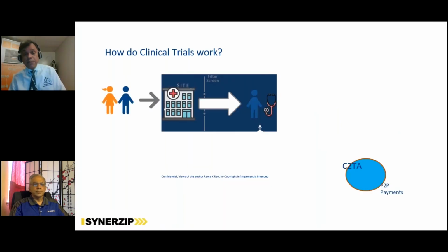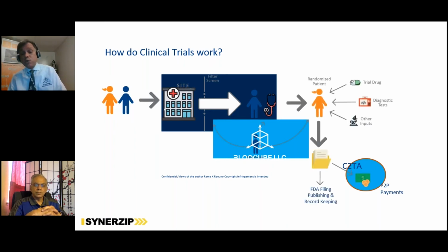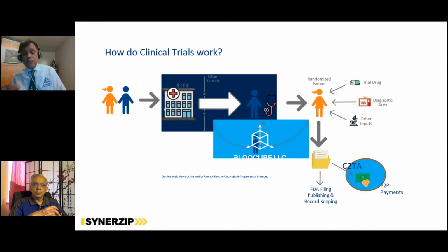So what then happens in this case is Blockcube comes in using the blockchain solutions to help reduce the number of intermediaries required for monitoring. And we also developed a financial module that does payment processing in this whole process.